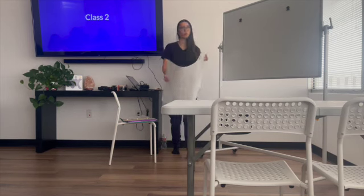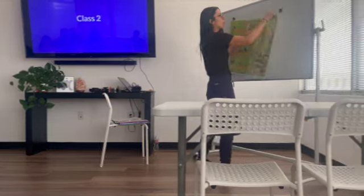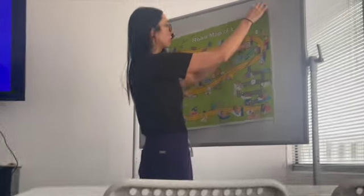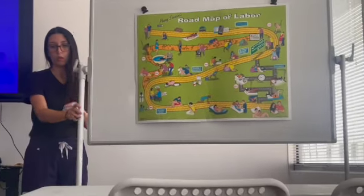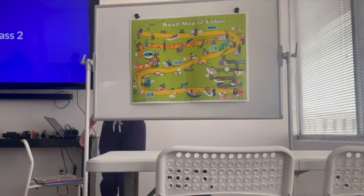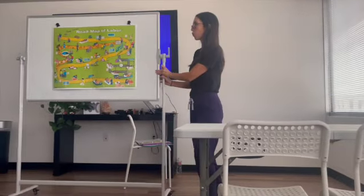First stage labor, so we're going to pick up there. Here we have what's called Penny Simpkins' Roadmap to Labor. Penny Simpkins is a well-known doula and educator. She has some books out there and things like that. So we're going to take a look at her roadmap to labor together.